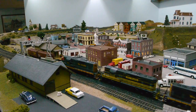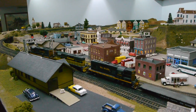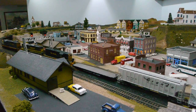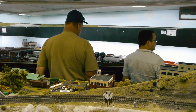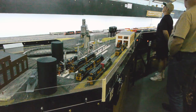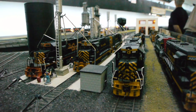There's a large group in the Salt Lake area that are into operations, and there's several of these really big railroads like this one that are just perfect for operation. And these guys go to each other's layouts and they'll spend the whole day operating and then go to someone else's layout and do the exact same thing.